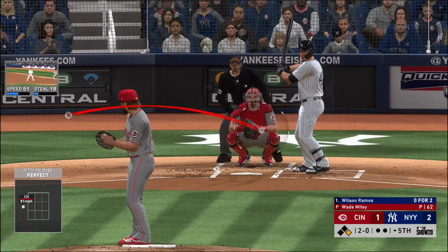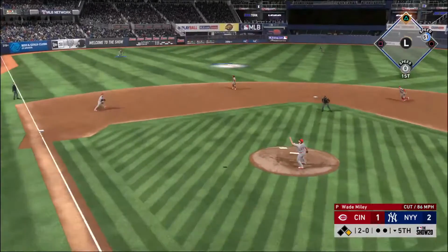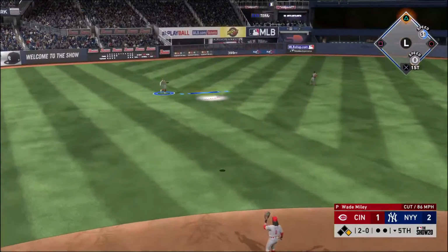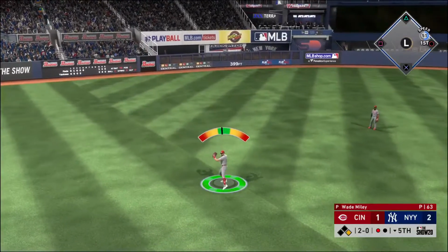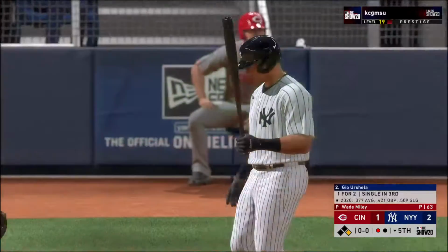Sometimes you've got to be aggressive offensively, but sometimes you just let the pitcher dig his own grave. Patience and discipline seem to be the way to go right here. Castellanos comes on and makes the catch in shallow left for out number 1.